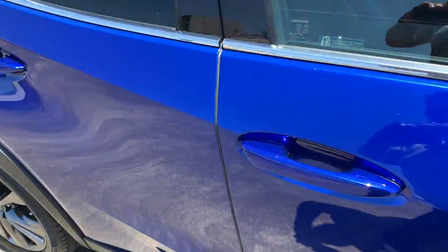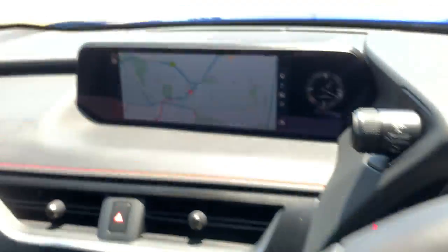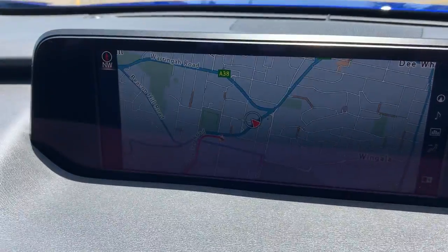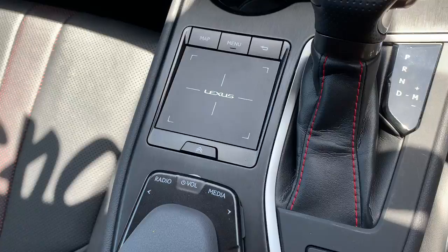We'll take a look at the interior. So you've got your multi-function steering wheel there with your cruise control, Bluetooth connectivity. There's your dash there. Over to the satellite navigation. Dual zone climate air conditioning, automatic. There's your command center there.